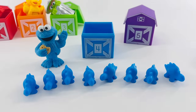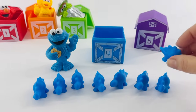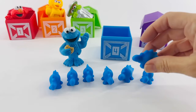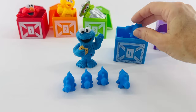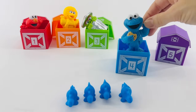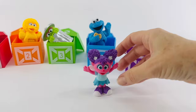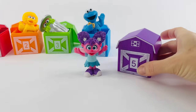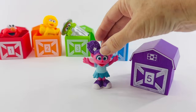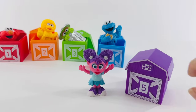1, 2, 3, 4, 5, 6, 7, 8. 8 dinosaurs. We only need 4 for this one, so help me count to 4. 1, 2, 3, and 4. Now Cookie Monster can live in his house, his blue house. And last but not least is Abby. Her hair is purple, so the number 5 purple house will be hers. Let's count the dots. 1, 2, 3, 4, 5.